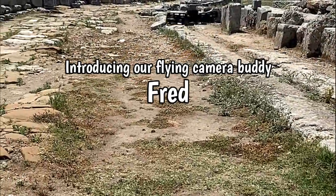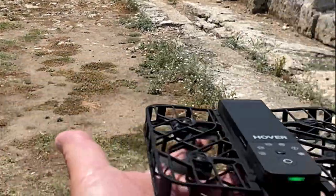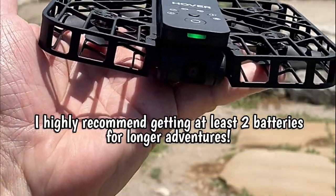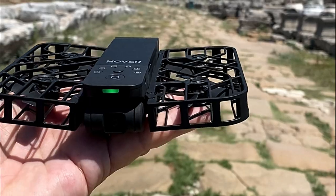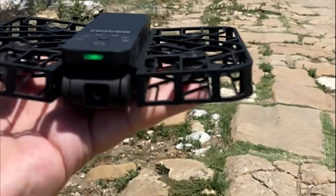This is Fred. Fred's our cameraman. Hi, Fred. Pretty cool, the Hover X1. This thing is really coming in handy, especially in environments like this. Just make sure you always ask permission and look for signs first so you don't get in trouble for flying your drone. But this is the Hover X1 flying camera.